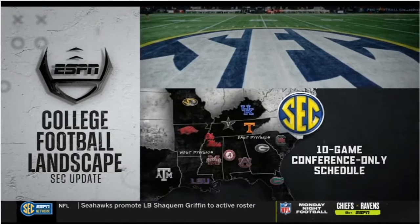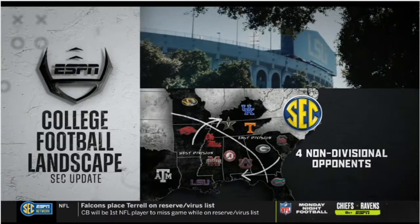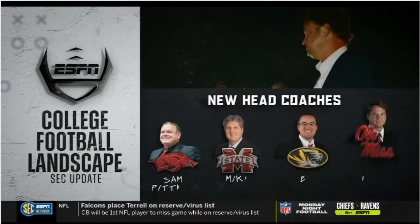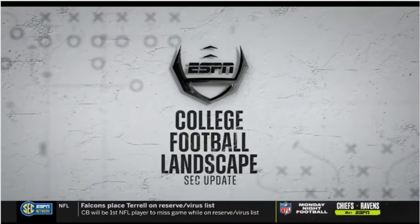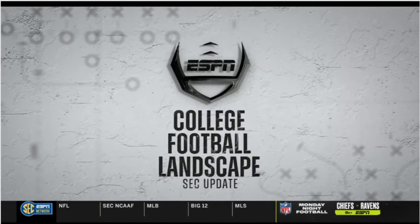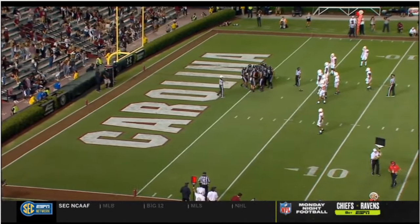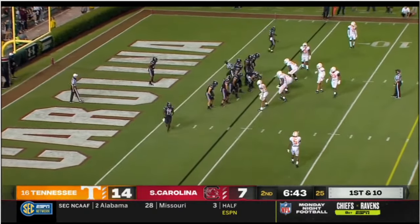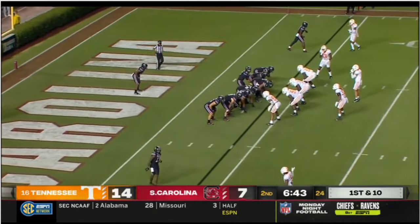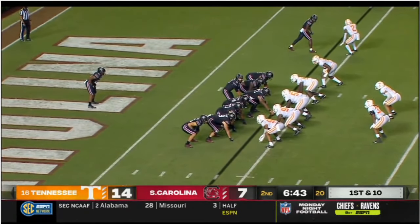Changes in the SEC. 10-game conference-only schedule that includes 4 non-divisional opponents with 4 new head coaches. A lot of changes in the SEC with all these new head coaches. One of those, Mike Leach, pulling off the upset in Baton Rouge earlier today, as the Gamecocks will start in the shadow of their own end zone.